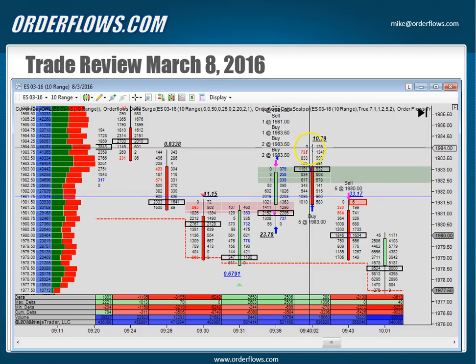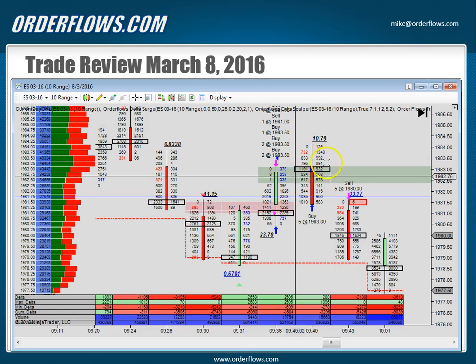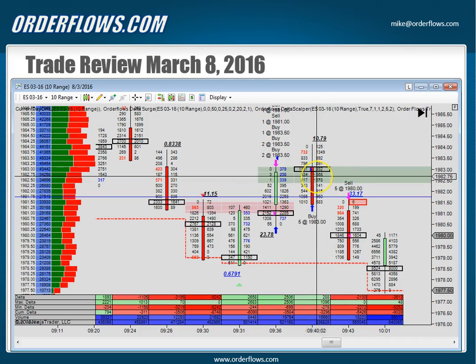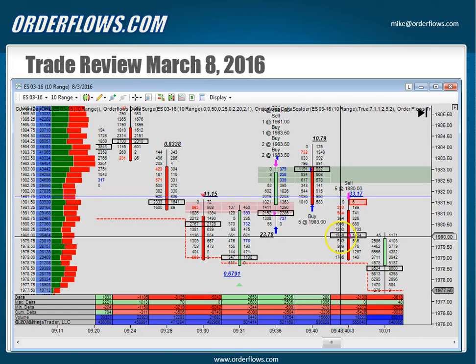So I bit the bullet. I covered it at 3.5. I didn't necessarily want to wait till I got to 85. But then again, now I'm staring at a couple setups that I like to trade. So I got long at 83, which is right inside this stacked buying imbalance. And then what happens? The market just sells right off. I got my stop down here, at 81, so I'm stopped out.